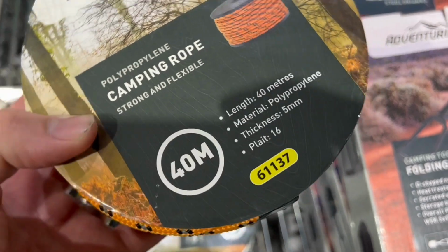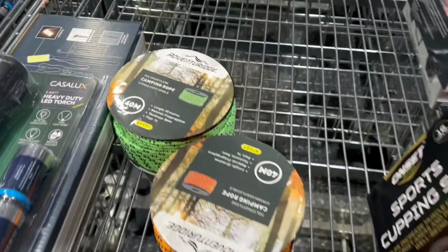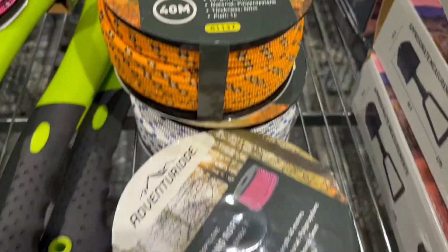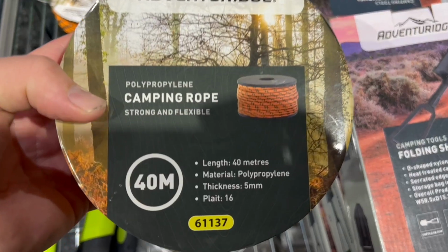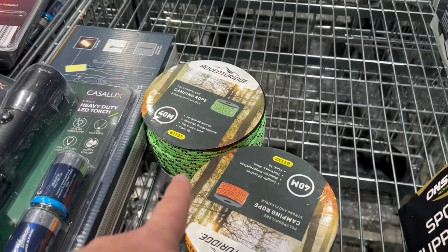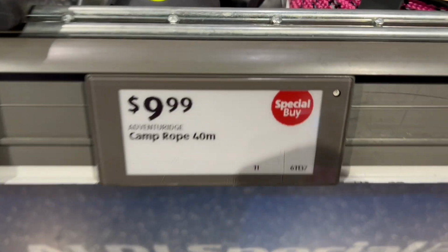Camping rope. You never know when you're going to need this. It's one of those things. These were like 40-meter rolls. How good's that for $9.99? They came in a few different colors. So you got the orange, the green, and you can use it for like hanging out your washing. You could tie down a tarp. So anyway, it's great to have, and pick some up really cheap.